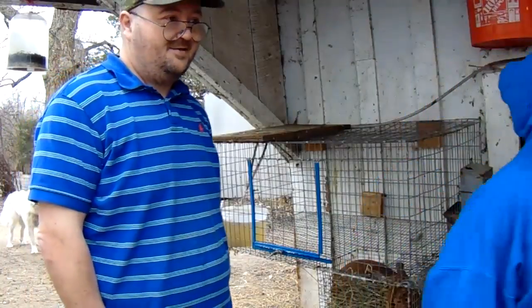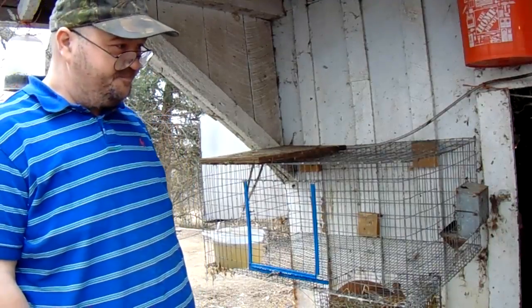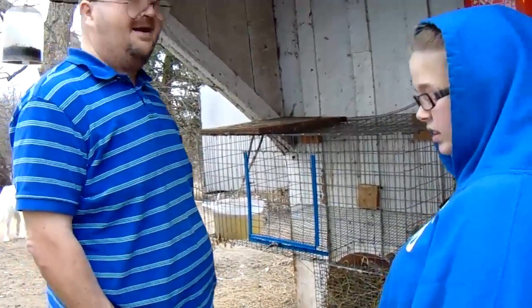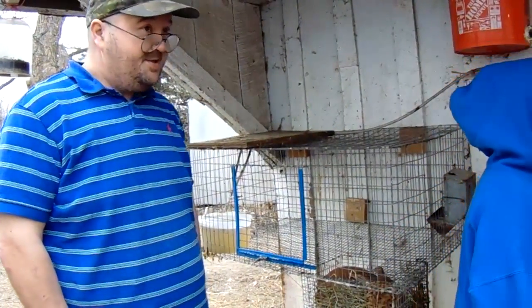They're all just rabbits. They've got their own personality. They're just like people, or dogs, cats, anything else. They're all different. But anyway, Lexa is hopefully pregnant. If she's got babies in there, they are hiding from me, and I couldn't confirm anything.